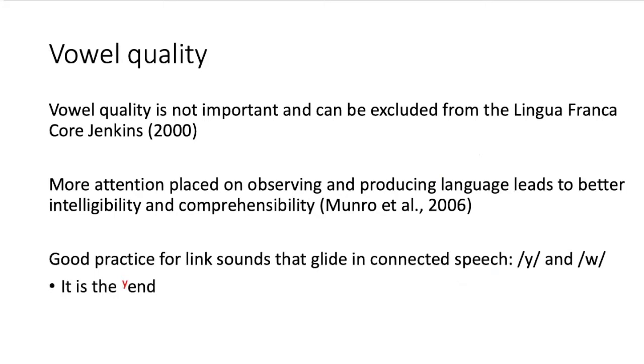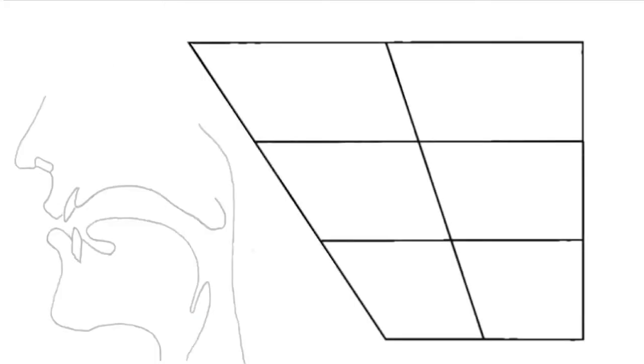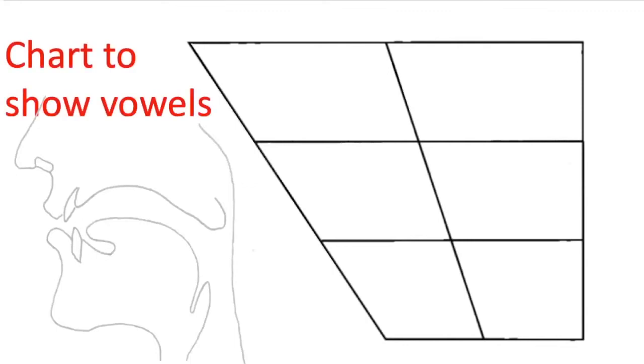So for example, "it is the end." So you say "at the end," and you can see the y is being pronounced. Or "why don't we go out?" When you speak faster, "go out," the w is a natural glide that fits in between those two vowel sounds. If we look at where it's placed, here we have a chart to show the vowel sounds, and this is where it's placed in the mouth.